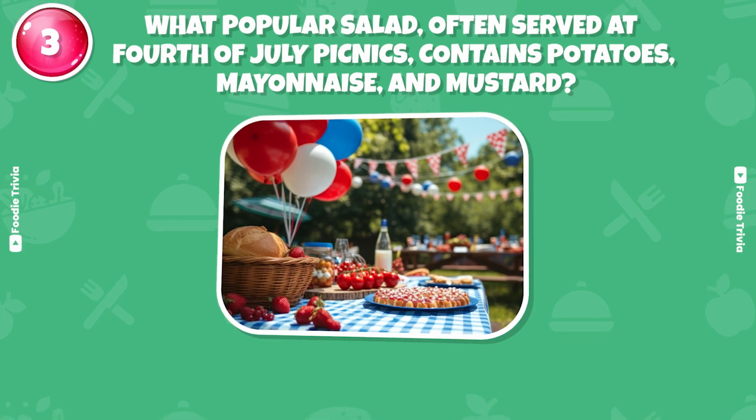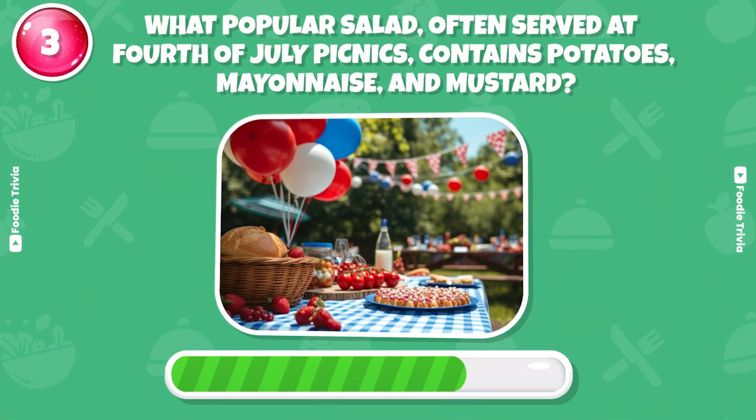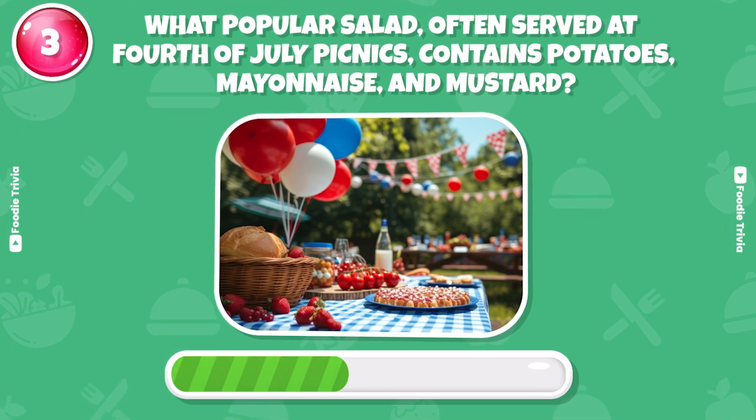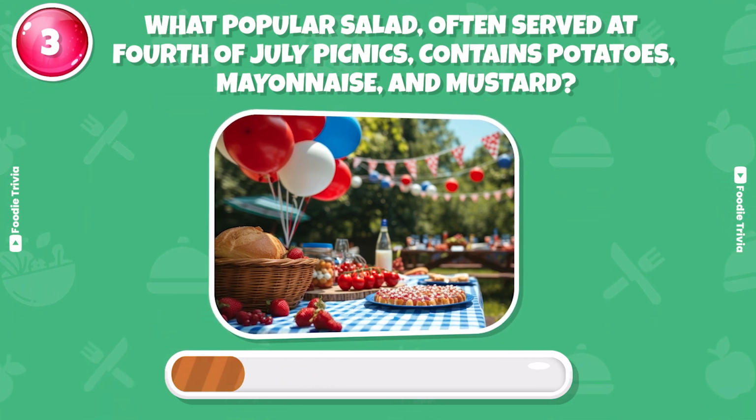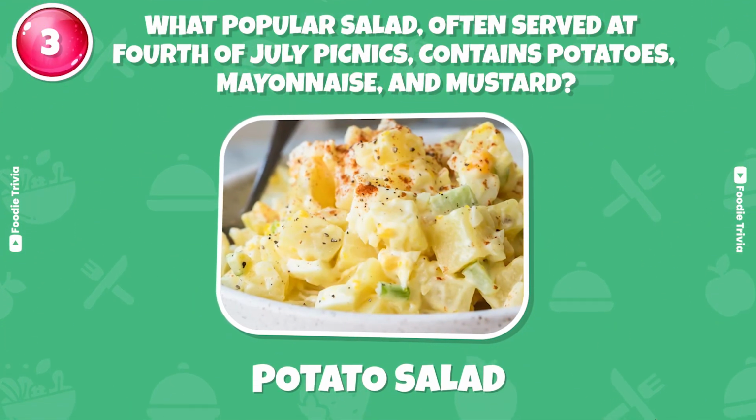What popular salad, often served at 4th of July picnics, contains potatoes, mayonnaise, and mustard? It's potato salad.